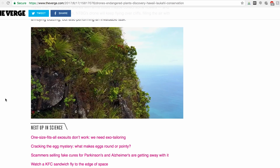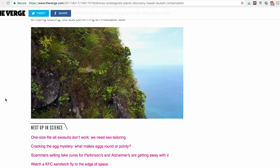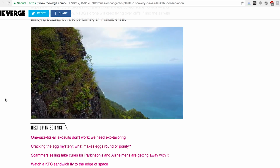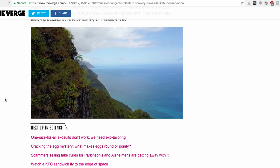But drones can make us do things that we normally can't, and this is one great example of using a drone to discover things we otherwise might not have. Now they're looking to find drones that might be able to take a sample of these plants so that they can plant more and reintroduce them into the places they're supposed to be. So this could be drones literally helping to save a species, so keep your eye on it.